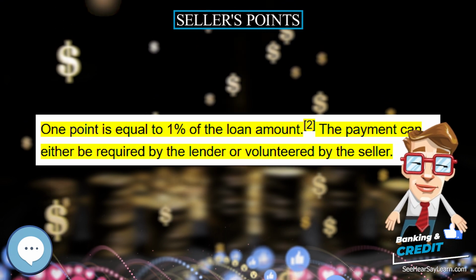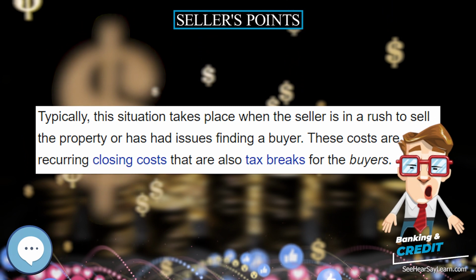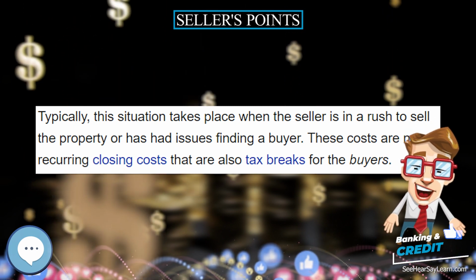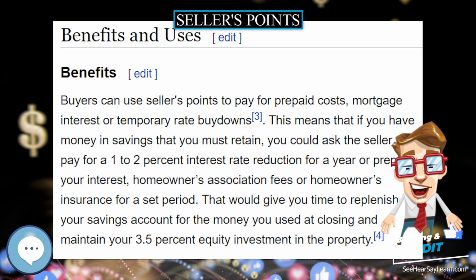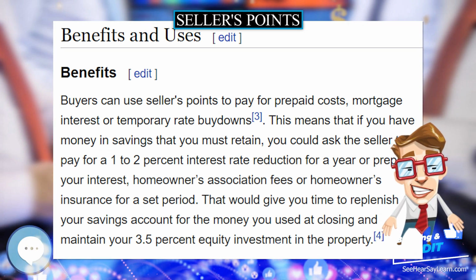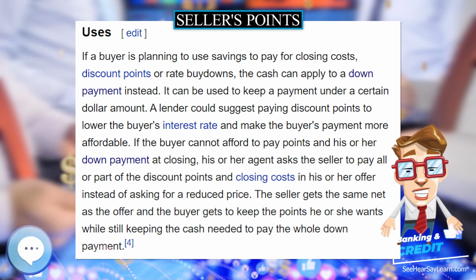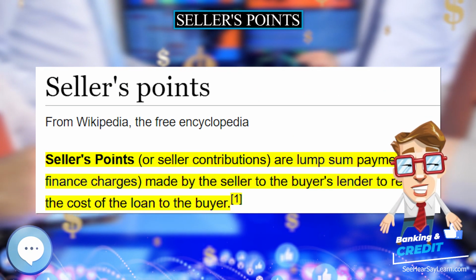Benefits and uses. Benefits. Buyers can use sellers' points to pay for prepaid costs, mortgage interest or temporary rate buydowns. This means that if you have money in savings that you must retain, you could ask the seller to pay for a 1 to 2% interest rate reduction for a year or prepay your interest, homeowners association fees or homeowners insurance for a set period.